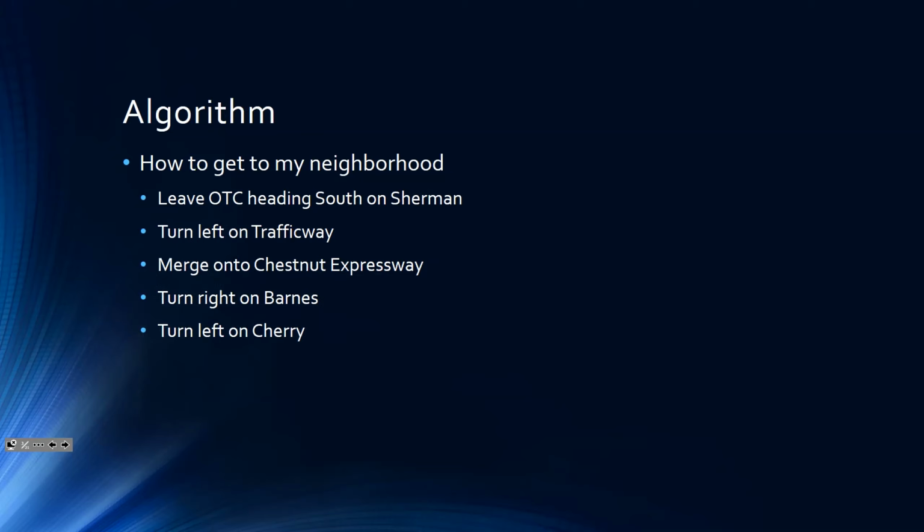When I look at those instructions, a couple of questions come up right away. Is that the only way I could get to my neighborhood? No. There are all sorts of ways I could get to my neighborhood from here, right? So this algorithm is just one possible solution. There are many other solutions available, but this solution solves the problem and gets me there. So it's a usable algorithm.